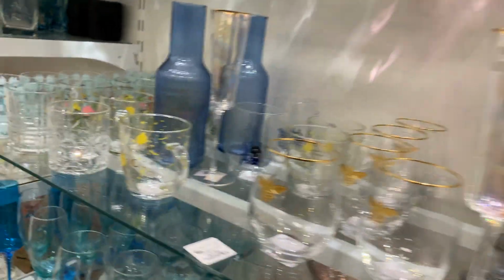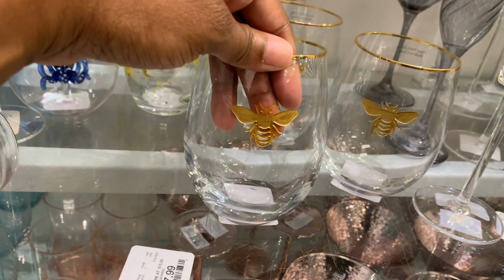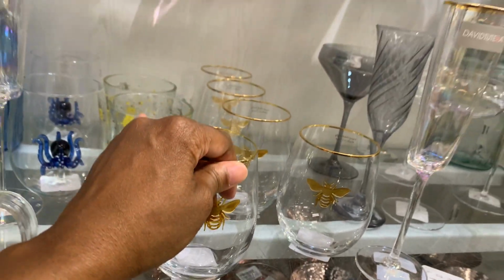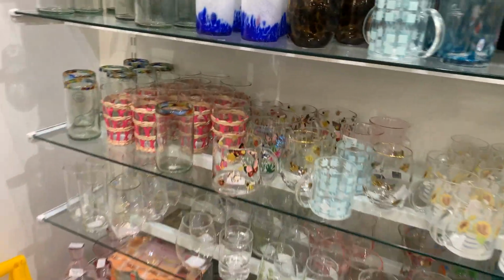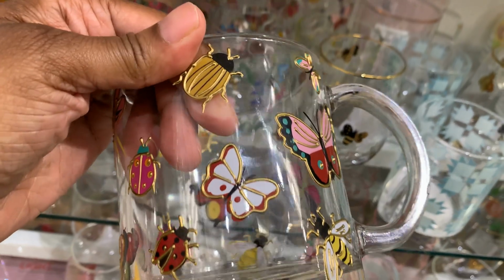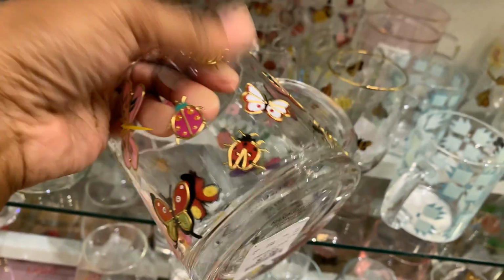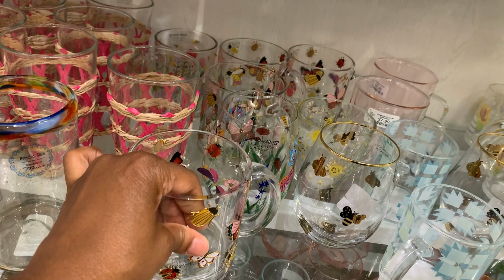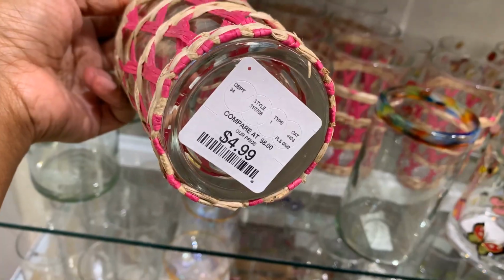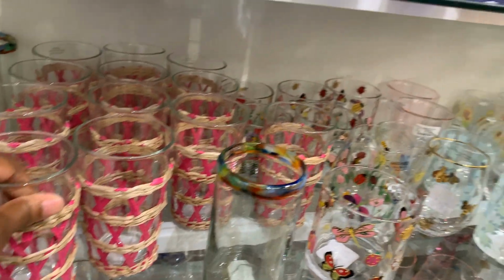Like the bee theme is everywhere, and they had some pretty bee theme glasses, just like the subtle gold in it. $5 for those. Those would be cute on the bar. And then Dollar Tree has some things that you can kind of mix and match with that. These right here, I don't know if you can see, but it's raised. So all of those are raised. $8 for those right there. And then you see they have more bee glasses in the back. These with the little rattan detail, $5 for those.